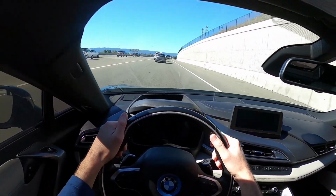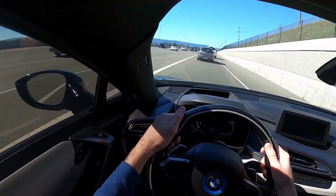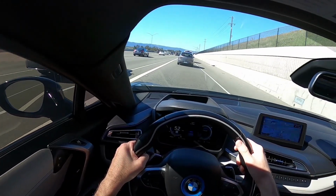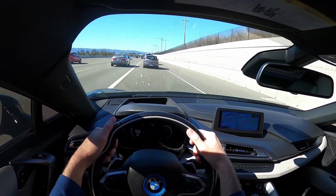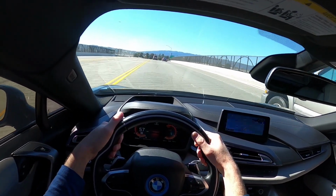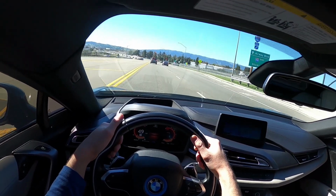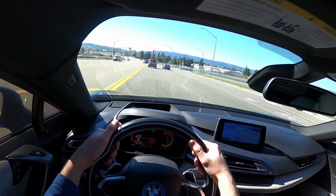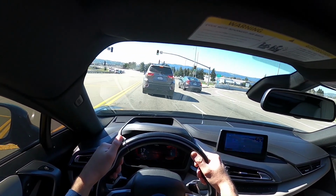Oh, the sound of this car is definitely intoxicating. It definitely grows on you. Fake or not, I like this. We are back in sport mode, which sounds fantastic. All BMWs obviously are very happy to drive and fun to drive in sport mode. This one is no exception.